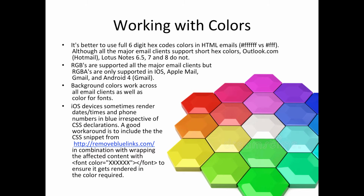iOS devices sometimes render dates, times, and phone numbers in blue, irrespective of CSS declarations. So you can go to removebluelinks.com and get that workaround. If that workaround doesn't always work, maybe I need to adjust my color palette so that anything that I design will still look good with a blue link with the underline.